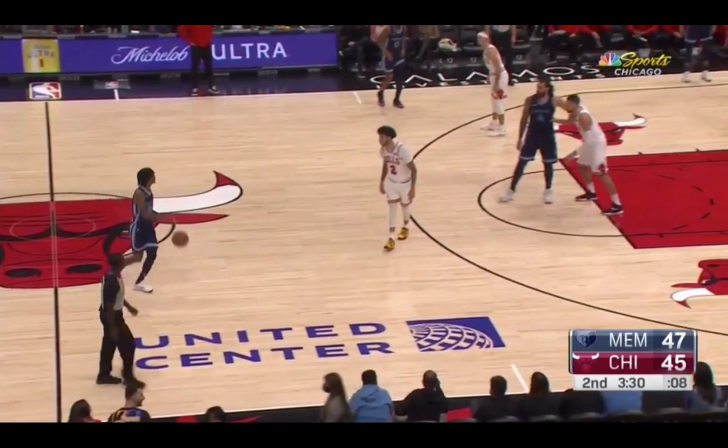What's up? I'm gonna ramble about Ja Morant and different kinds of pick and roll coverages and how teams have been defending him this preseason, and something I saw from the Bulls tonight that I liked in terms of defending him in the pick and roll and some pathways for improvement.